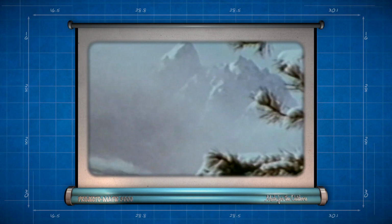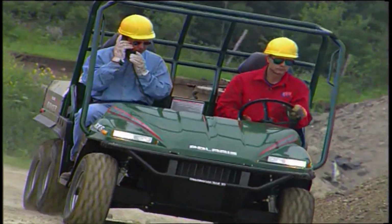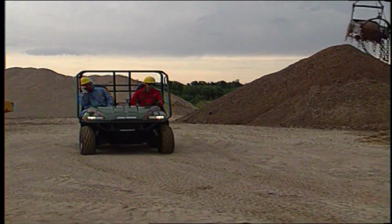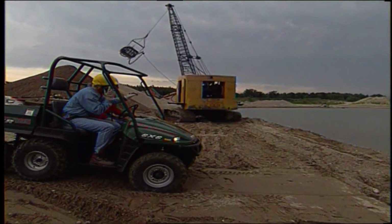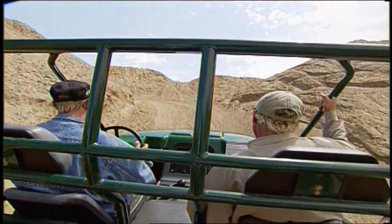This billion-dollar business started with snowmobiles back in 1954 in Roseau, Minnesota. In the 80s, the company unveiled its first all-terrain vehicle. Then in the 90s, the first Ranger. This is the one that takes you where no vehicle has gone before. The one that pulls out all the stops.